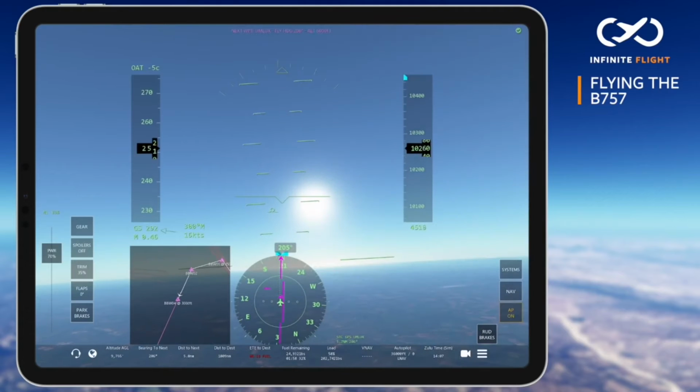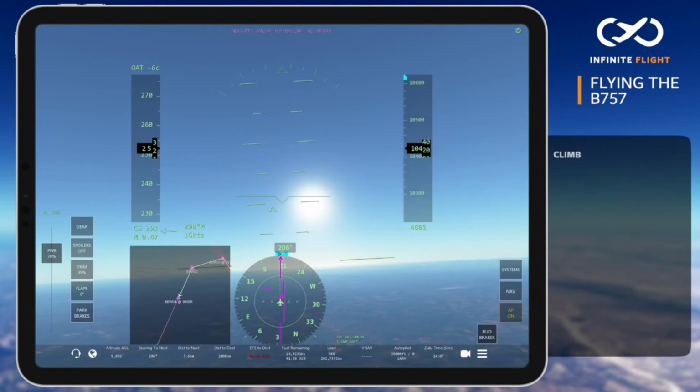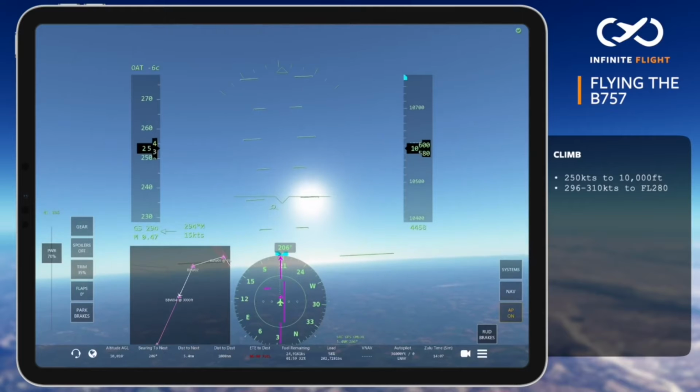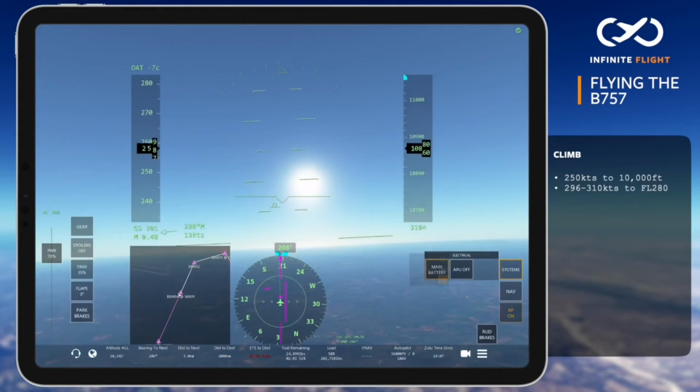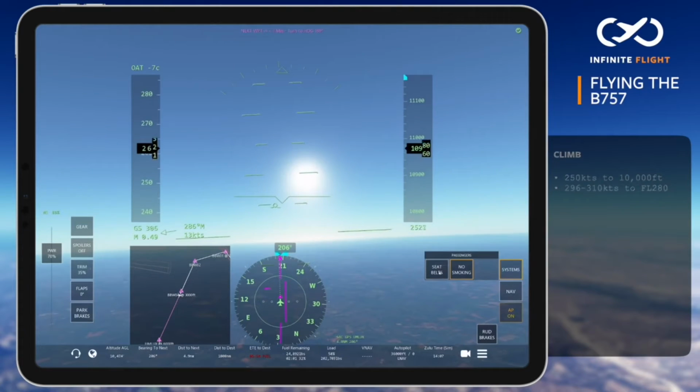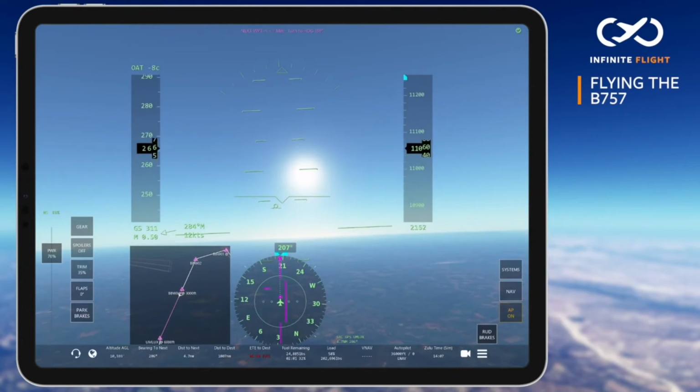We've reached 10,000 feet and will again lower the nose, accelerate, and climb to cruise at 296 to 310 knots indicated. In some instances, you may even increase climb power above 10,000 feet if a conservative climb profile was used departing the airport environment.